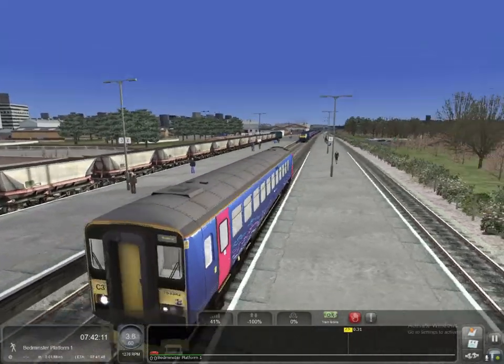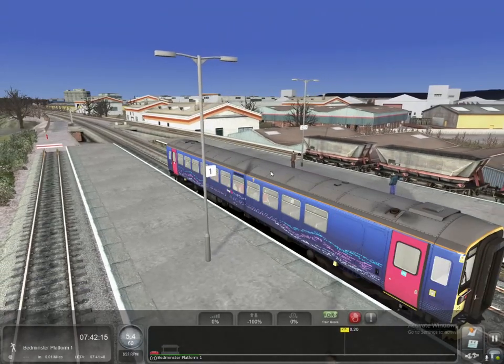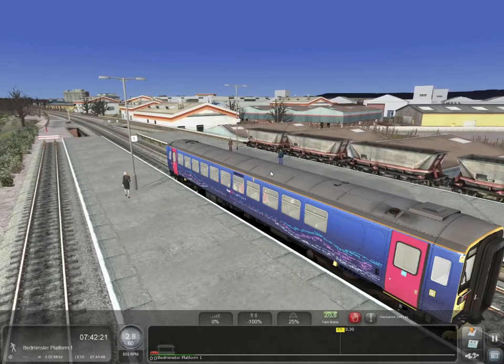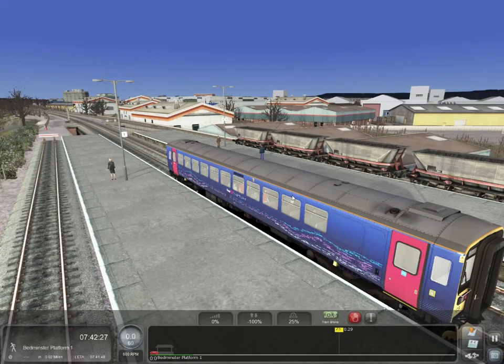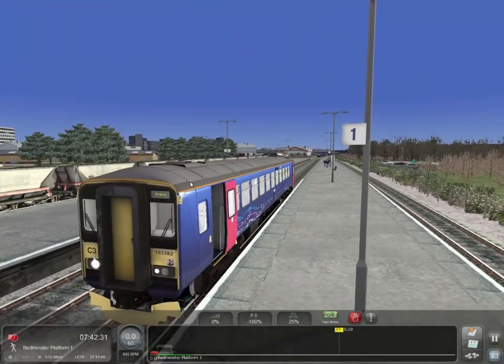HST there, Class 47, so plenty of AI traffic on this scenario, which is nice. It makes the routes come to life. Feels like you're actually driving on it rather than just driving on an empty map, which feels lifeless.